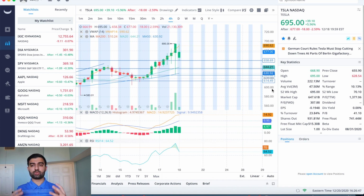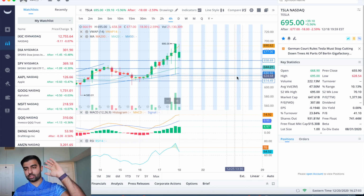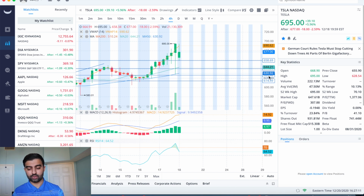Historically, companies, when they're announced to be included in the S&P 500, push up until the date of the inclusion, and then they see a little bit of sell-off after. That being said, Tesla is a totally different beast, as you all know. So only time will tell how that plays out. Just to wrap it up, from a resistance level perspective, we've got 695 and then hopefully 700. From a support level perspective, we've got 658, 644, the 630s mark, and then that 614 level. And then obviously if we keep going down, that 600 level.